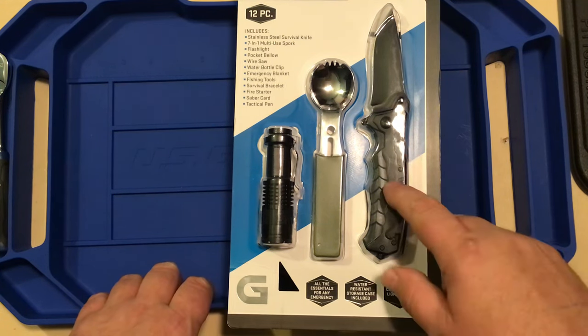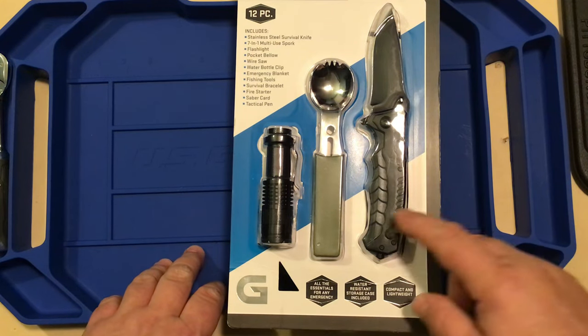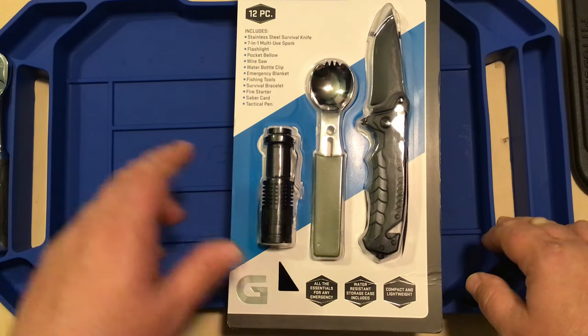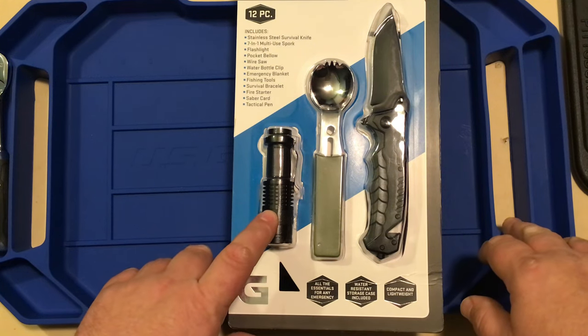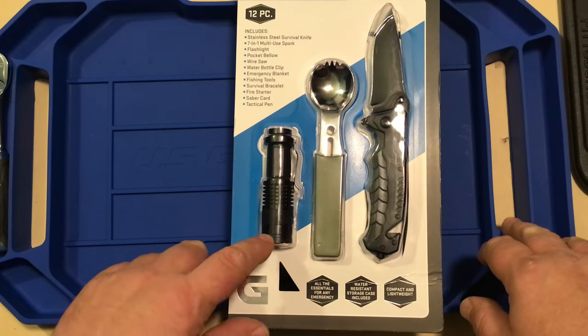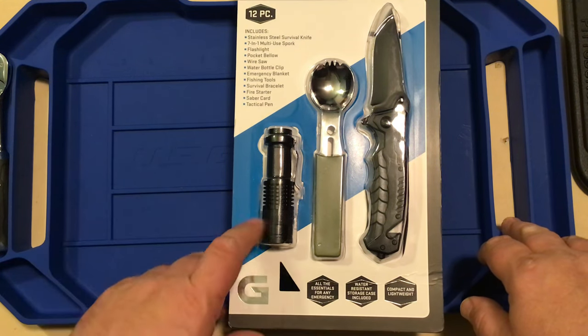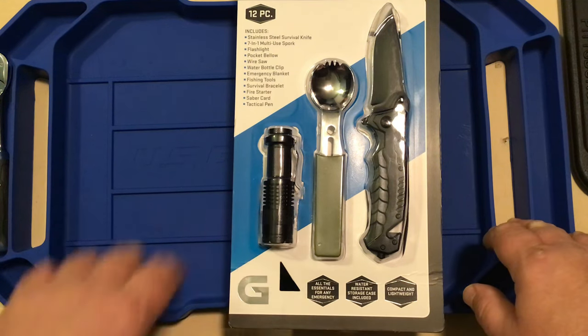Looking at the top of this knife, it's probably okay. It's probably some sort of cheap stainless steel. Does it need to be sharpened? Who knows. This flashlight, I definitely bought one of these off of Amazon probably 8-10 years ago. It was a good flashlight. Are there ones out there better now? Yeah, but if you need a flashlight, this one will probably work.